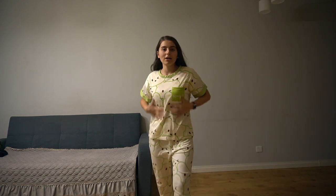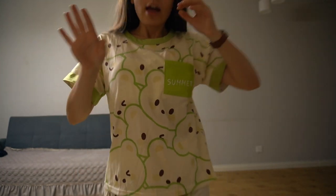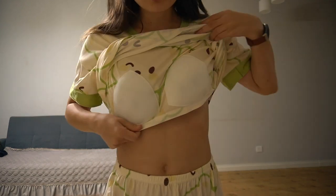I love it so much. It has a little pocket here. It's so cute. And the weirdest thing about Asian pajamas, I don't know if all of them are like this, but this one is. Look at this. I don't want to flash you, but look at this.